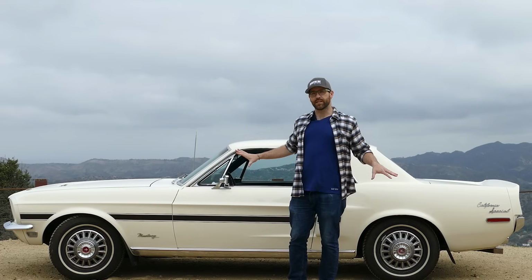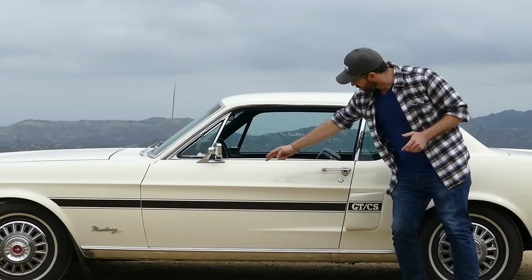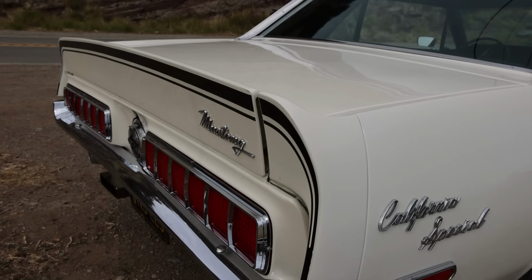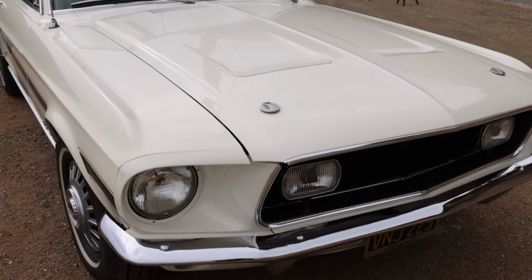Only about 4,000 of these were made, and the California Special really is a package that includes these awesome little side scoops here, the stripe, of course the badging on the back, that spoiler. You're gonna see hood pins on the front and front fog lights. All of that are part of this beautiful special vehicle. Mostly, it's an appearance package. It's available in all the same engines and transmission configurations that the 1968 Mustangs were available in.